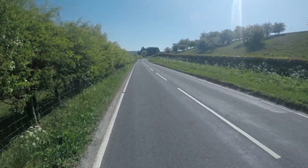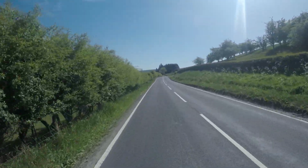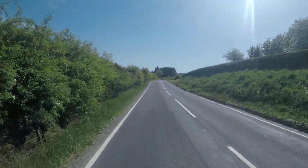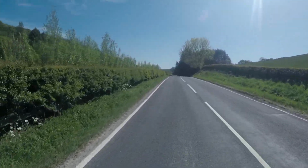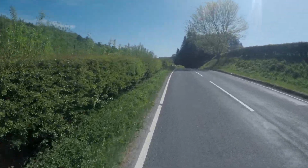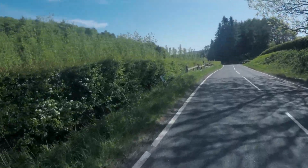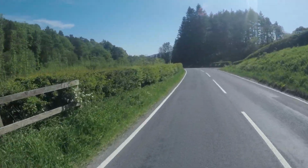Just heading south now through the moors. Kind of in a bit of a valley at the moment. It's all quite green. There's Sutton Bank coming up soon. I haven't yet decided whether I'm going to have a rest this side of it or the other side in Thirsk. You never know, I might even just wait till I get to the top. Anywhere to sit or anything to look at, might just stop there.